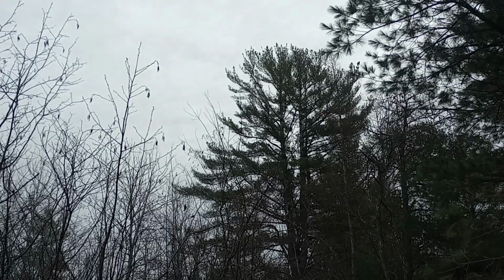So now I am faced with the dilemma of how to photograph this beautiful white pine. It's hard to get closer because the light's so flat that I can't really capture its grandeur, so I might have to walk off a little bit further down the trail to really capture the essence of this beautiful sentinel of the woods. Alright, so I've settled on a composition.